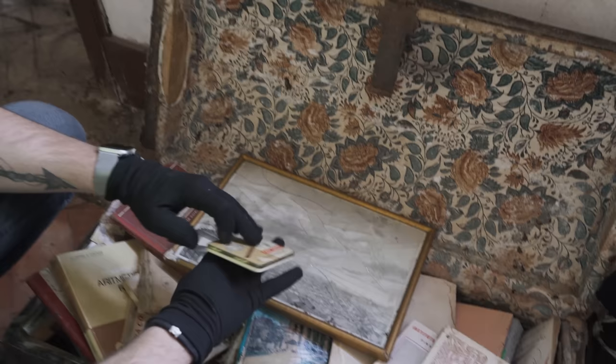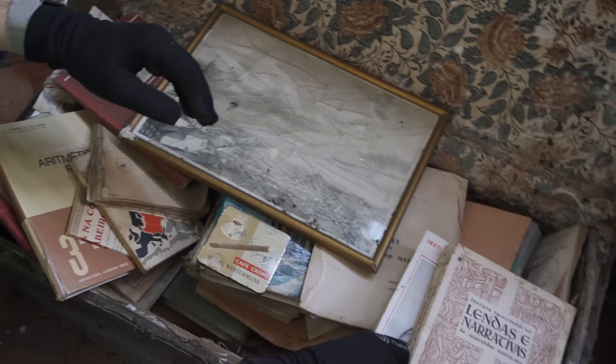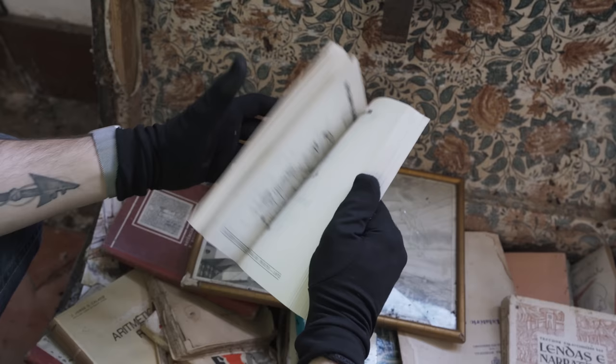What is this? Cigar box? Café crème. Maybe some coffee cigars? Yeah, I do think so. Henry Wintermans. It's a Dutch name, actually. Sounds Dutch, yeah. Instituto Industrial do Porto, 1971. Damn. Maybe they did something within the industry, the industrial revolution of Porto. Oh yeah, could be, man.